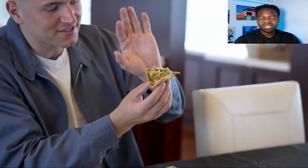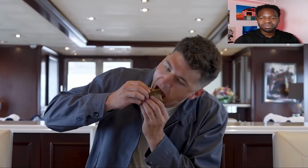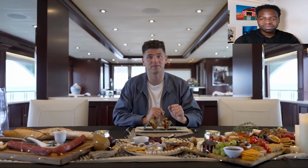The fact that the chef took the time to break down the whole salmon that he got and then turn the skin into these taco shells is incredible to me. And just by looking at this, I already know the kind of crunch that I'm about to get. That is the type of bite that makes me wish I could dine on a mega yacht every single day. There was a time when I spent $25,000 on a single taco for a video, and this right here is 25 times better. This is just insane.